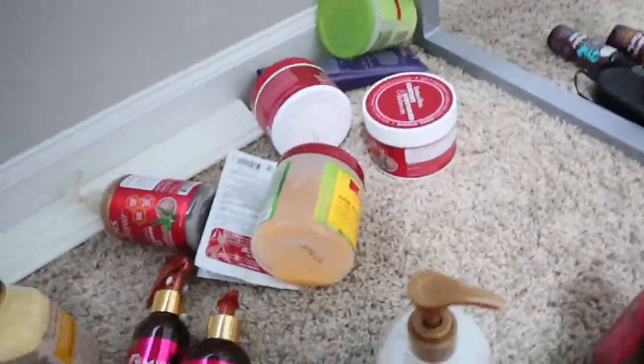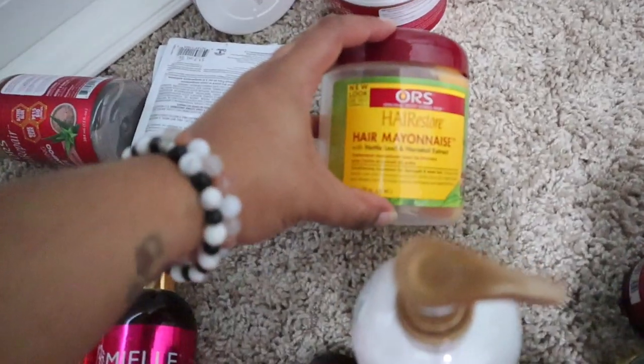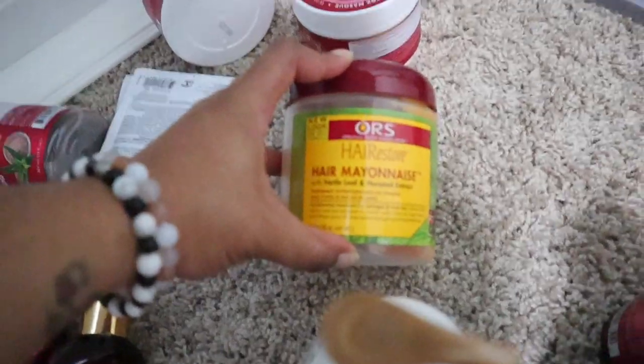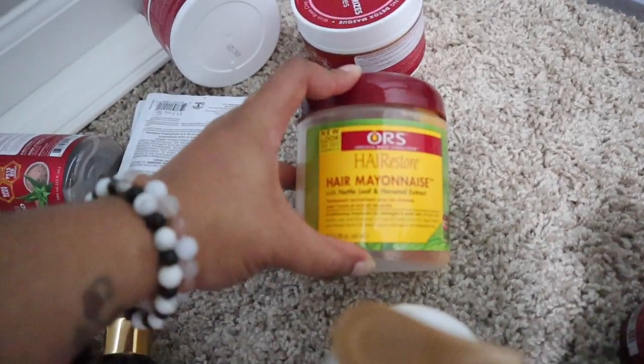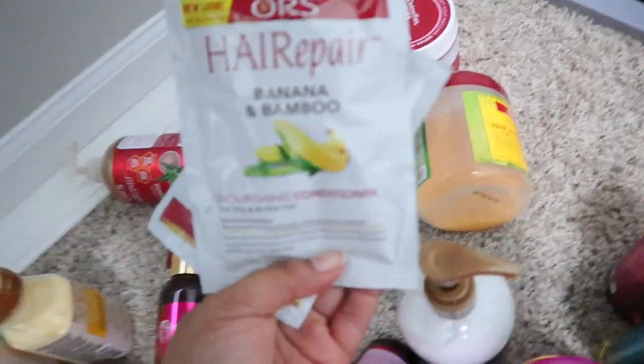Then back here we have ORS. We have the hair mayonnaise. This is a great protein treatment. This is a great protein hair mask. Great. I have the ORS hair repair banana and bamboo. I got to sit down, you guys.